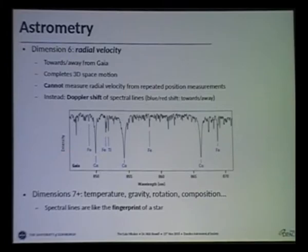These tell us a lot of things. Mainly what they tell us is the radial velocity along the line of sight, because if a star is moving towards us, these lines are all shifted to slightly bluer wavelengths, and if the star is moving away from us, these lines are all shifted to slightly redder wavelengths, and that shift tells us the speed. But the lines also tell us a lot of other things. The depth and the detailed shape of these tell us the chemical composition, the temperature, the strength of the force of gravity at the surface of the star, whether stars are rotating, all manner of additional things. Spectral lines are really kind of like the fingerprint of a star.